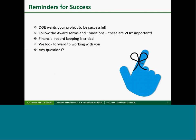Thanks, Jesse. So in conclusion, we want you to be successful. Please feel free to disseminate this information to your colleagues, and please do not hesitate to ask us any questions. Please read and follow the terms and conditions of your cooperative agreement. And please openly communicate any issues or problems that you are having regarding the administration of your award so that we can help you. Thanks again for joining this webinar. I hope you found it helpful.